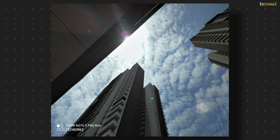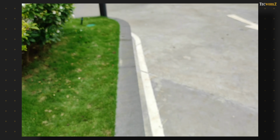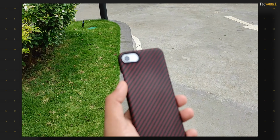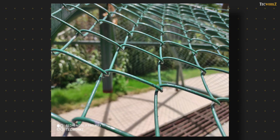Before we take a look at the close-up and macro shots, here is a quick focusing speed test. As you can see, it is pretty quick at switching the focus from a far to near object and then back again. This quick and accurate focusing helps the main camera take such good close-up shots. Just look at how amazing these close-up shots turned out. The subject, which are the water droplets in this image, and the fence in this one are in sharp focus, and the background is nicely blurred out.